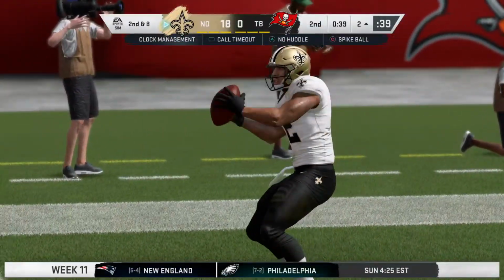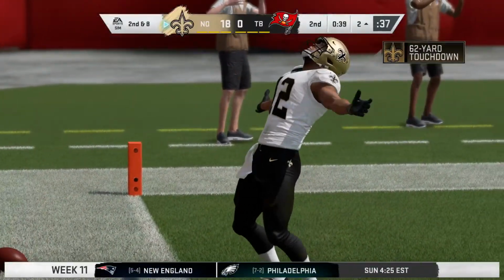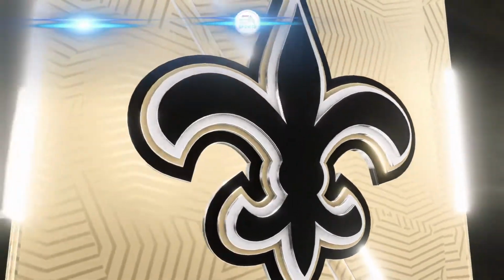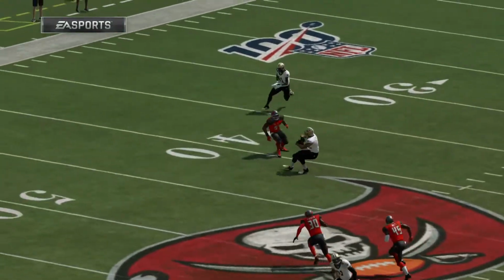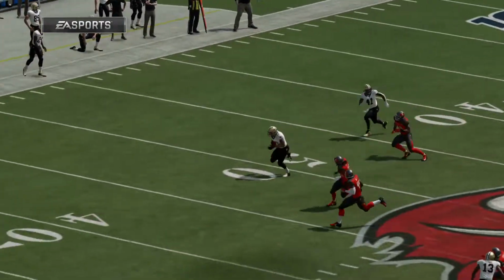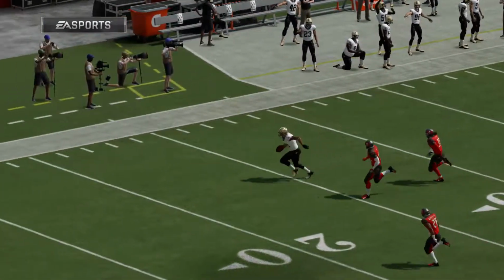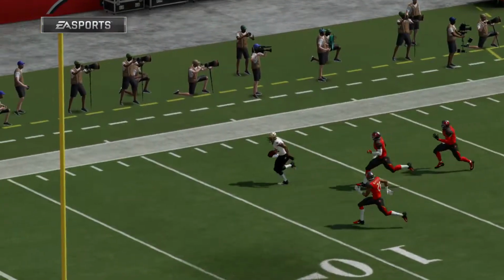Rashard Matthews. Touchdown, New Orleans. Rashard Matthews, his 2nd touchdown on the season, and the Saints able to stretch that lead out further. Brandon, my man, just 1 sentence for that one. Clinic. And that's what they've done.